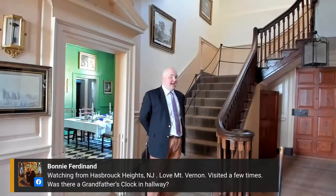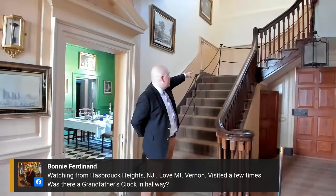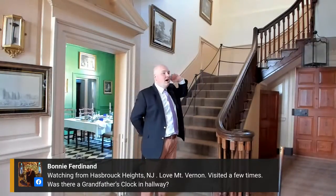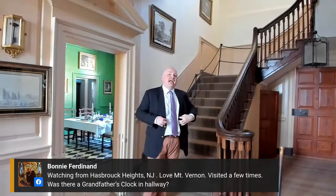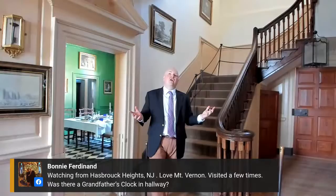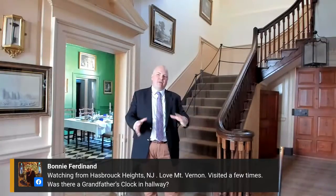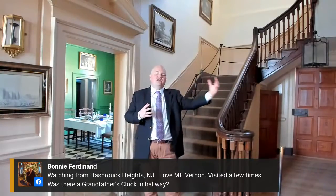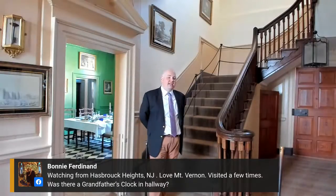And so, yes, until I believe the 1970s or early 1980s, there was a tall case clock that sat right there on the landing. And so there are many photos of that, and people do remember it. And it's one of these tall case clocks. It's a fairly plain model of a tall case clock. It's not very distinctive in any way, so it looks like a lot of other tall case clocks. So yes, that was actually here.